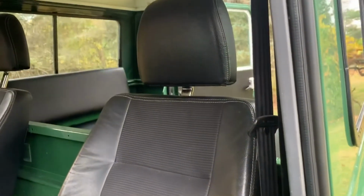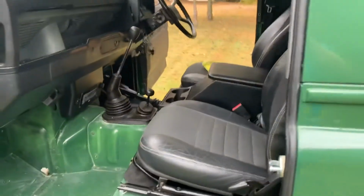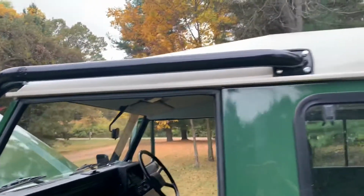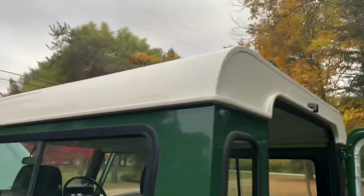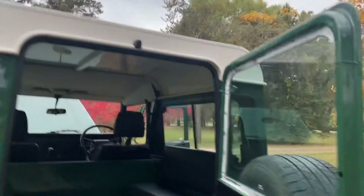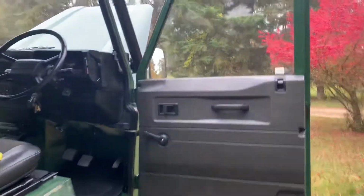Aftermarket seat covers, great shape. Center cubby box. And the top has been painted in Alpine white as well. And that's all beautiful and in great shape. Let's take a look at the driver's side door as well. Just beautiful, great shape.